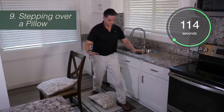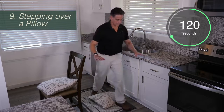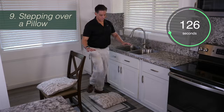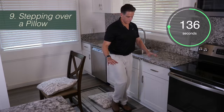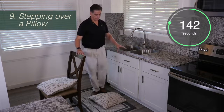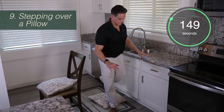But you have to make this exercise the right difficulty level for you. Not everybody is going to be able to step over a pillow. And if this is too difficult and it's just impossible for you to do, I would say you should be doing the level 2 exercises or the level 1 exercises until you get to the point where those are easy, and then come back to this.